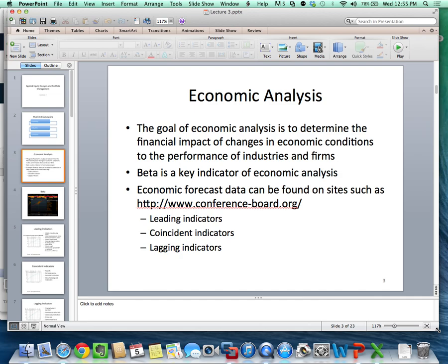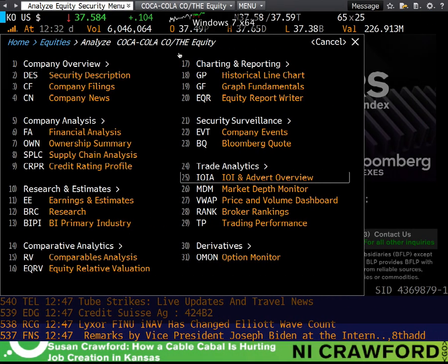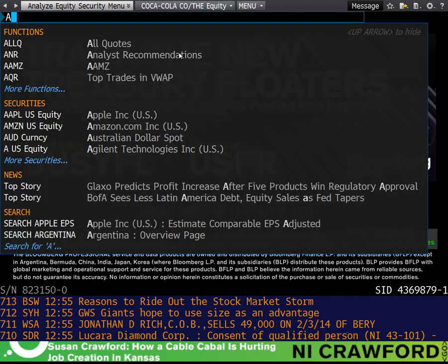Alcoa, big steel maker. All right, so here's how we're going to track economic sensitivity. We're going to use Bloomberg. So you'll have to do your first homework assignment using Bloomberg. So if you don't have an account, you're going to be getting one very soon. So you'll log into Bloomberg and you'll look up Alcoa.